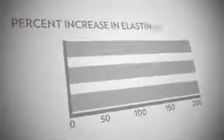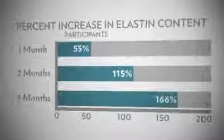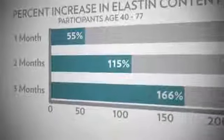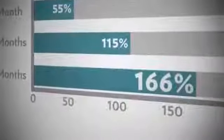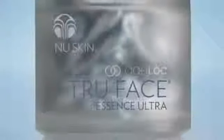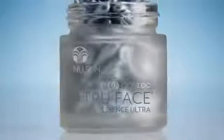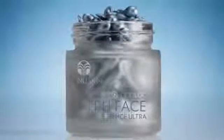Clinical studies at major university medical centers have revealed that after only 3 months of using ethicin, participants aged 40 to 77 averaged a 166% increase in their elastin content. ageLOC Tru Face Essence Ultra is formulated with Nu Skin's revolutionary anti-aging science, targeting the sources of aging related to firmness to preserve the look of youth.